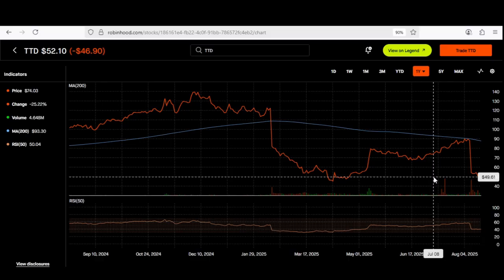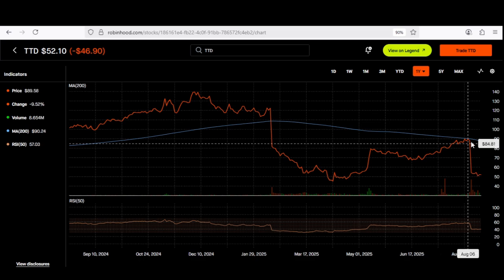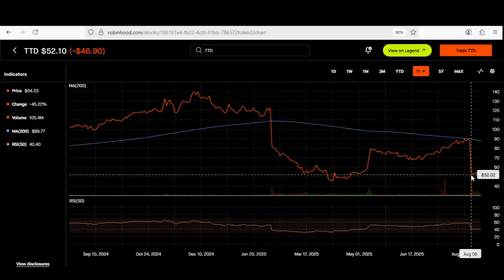So the actual support of this is going to be around the $50 range. So right now the stock is trading once again at 52. If it does decide to drop again, there's a very strong possibility it stops at the $50 price. So again, the $50 price is below the $90 price. So that's good once again.